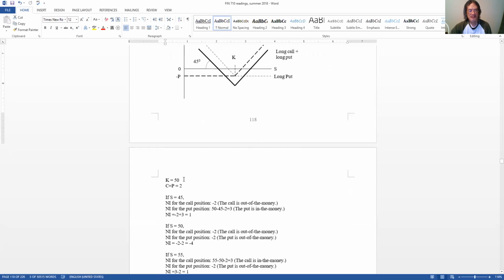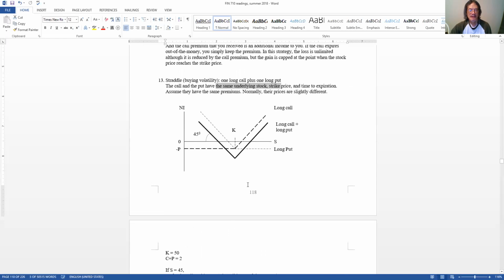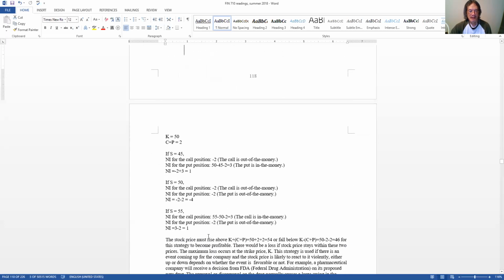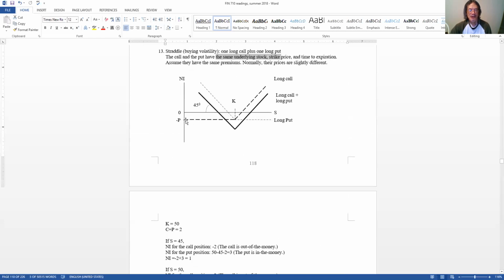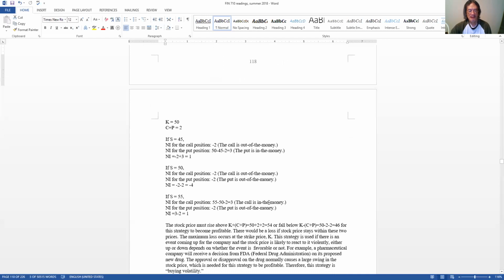So assume that the exercise price is 50 and the premium for both options is 2. Let's just pick a stock price here. Say the stock price is 55, this level. If the stock price is here, the call is in the money, the put is out of the money. So the call is in the money, you can exercise the call. You can buy the stock at 50 by exercising your option, and you can sell at 55. Well, you pay the $2 premium, and so the total is 3.